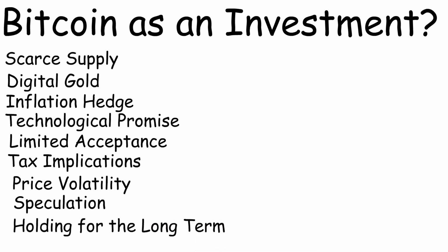Holding for the long term. Some see Bitcoin as a long-term bet on its disruptive potential. They believe in its future and prefer to hold it until they need to convert it to traditional currency.